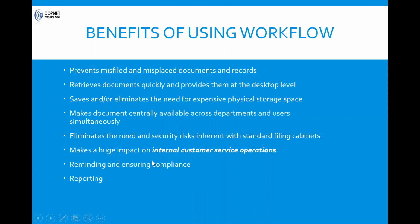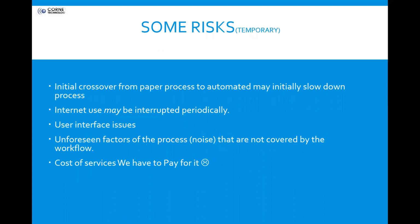Reminding and insurance compliance, and I save the best for last, reporting, because that's going to lead me to my wrap up here, and that is sort of the ROI, Cornet Technology, and my take on what is the return on investment for purchasing software like Qualtrax that has this workflow capability.